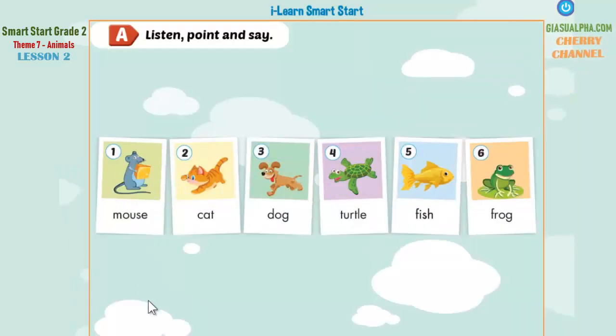A. Listen, point, and say. 1. Mouse. 2. Cat. 3. Dog. 4. Turtle. 5. Fish. 6. Frog.